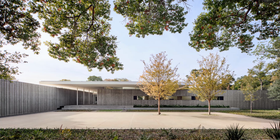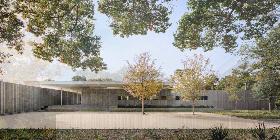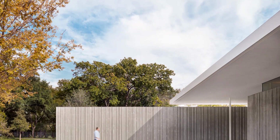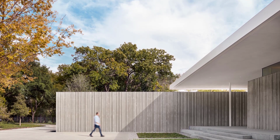This 8,800 square foot masterpiece seamlessly blends modernist principles with elements of nature, all while maintaining privacy and sustainability. Let's dive into what makes this home truly extraordinary.